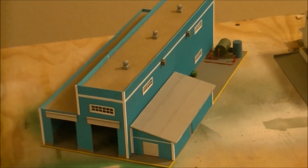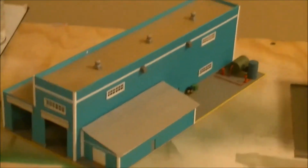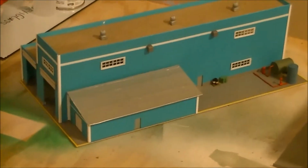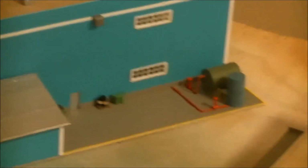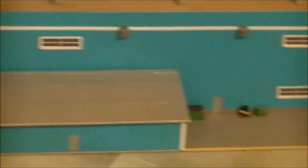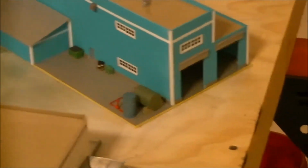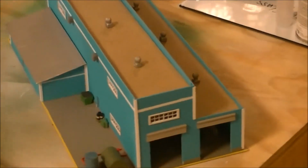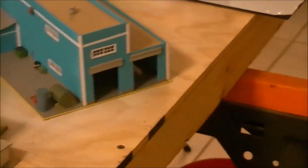Alright guys, what you're looking at is the 2-stall engine house that I built for Craig. Little machine shop there on the side. I added some details, as I think I pointed out to you when I did this project before. Anyhow, here's the back side of it. It's 2 stalls, drive-through. And Craig, I hope you really like this because I think it came out pretty good.